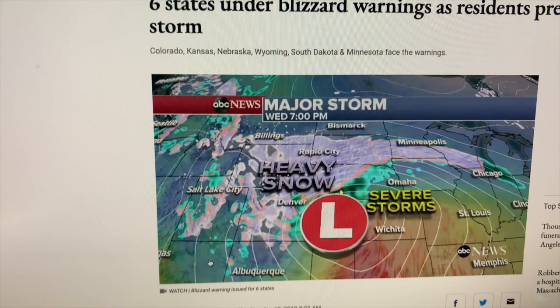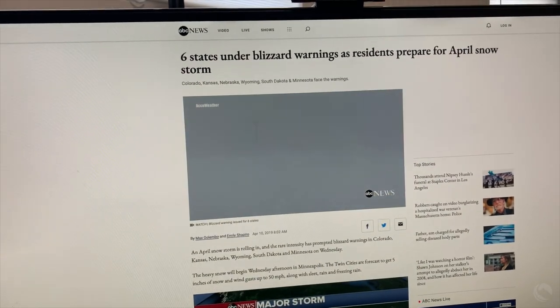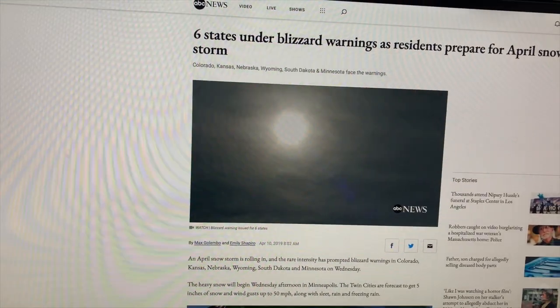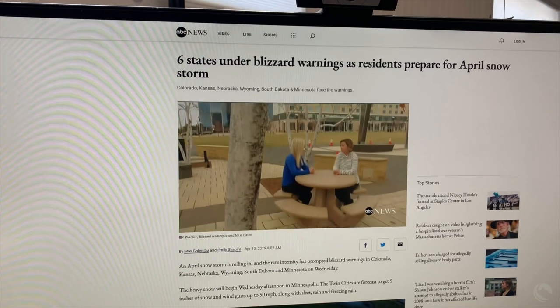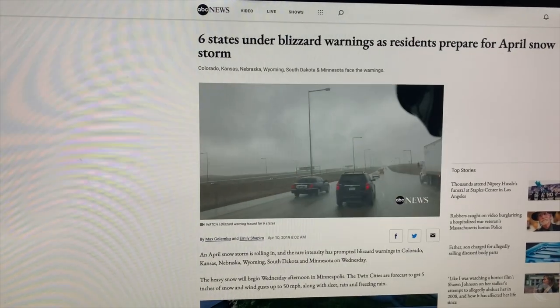Heavy snow and strong winds that are expected to impact 18 states. Six states under a blizzard warning. The Rockies facing a major temperature swing, from record highs in the 80s to dangerous whiteout conditions, as the blizzard will be at its height tonight through Thursday.